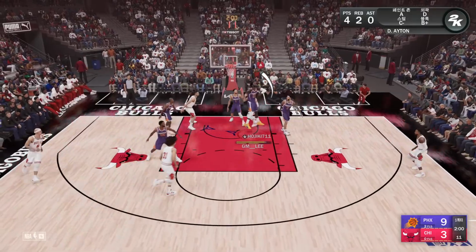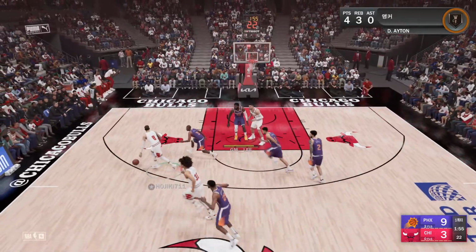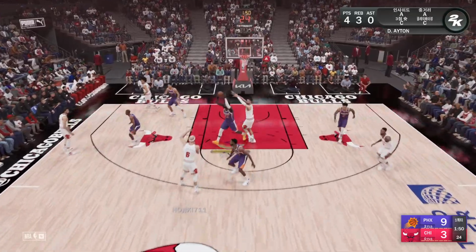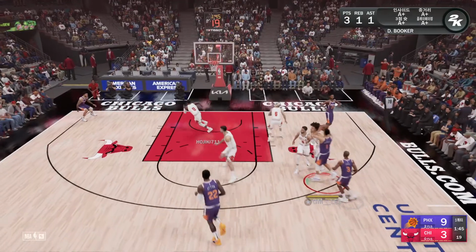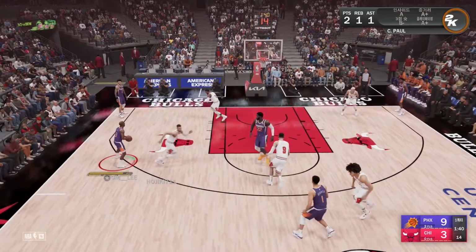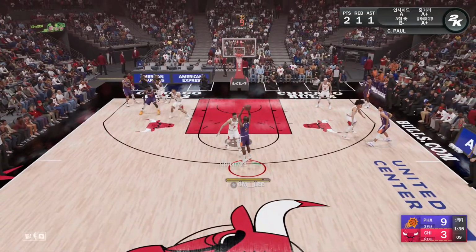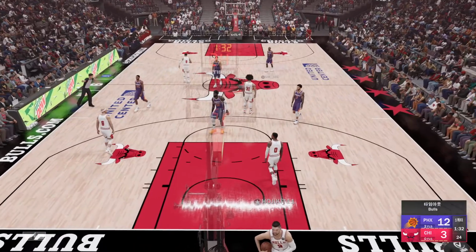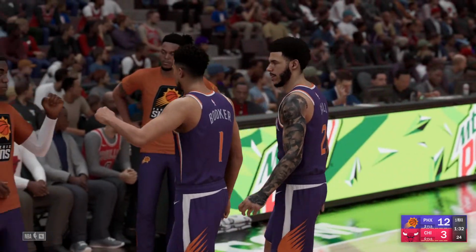They need this. Levine's shot is off. Stolen by Levine. Pass to Caruso. To the inside. And stolen by Ayton. Booker outside. Booker draws the double. And it's Ball in the corner. Back to Paul. There's the triple. Another 3 for Phoenix. Dialed in from deep. I love watching Chris Paul read defenses and take what they give him.